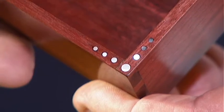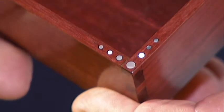Purple heart from tropical America. I had that one hidden in the dark because it will fade in light. And just got little bits of pearl to decorate up the corners.